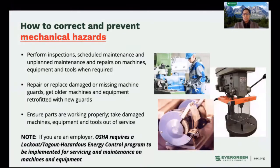Okay, so how to correct and prevent mechanical hazards. You want to perform inspections, scheduled maintenance, and unplanned maintenance and repairs on machines, equipment, and tools when it's required. And you want to repair or replace damaged or missing machine guards, and also get older machines and equipment retrofitted with new guards. And so you can see this picture here. This is an older drill press, and it's been retrofitted with a new guard.